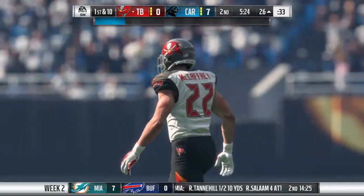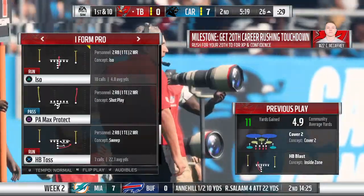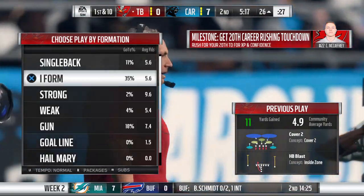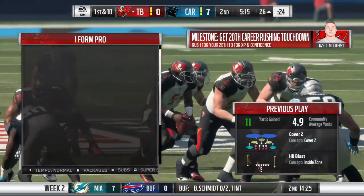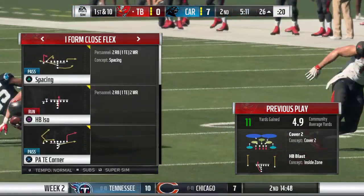11 more on that one and another first down. Boy, he does it at a high level, doesn't he? Because when I watch him, I think of his vision. Straight ahead, peripheral. Also has that sense of where holes are going to be before they actually open. I think that helps set him apart from many of the other backs in the league.